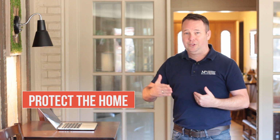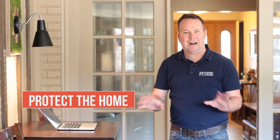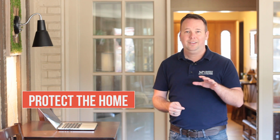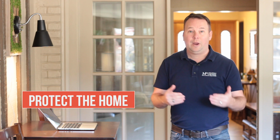So we need to make sure that the house actually has insurance. You would be shocked at how many times a policy renewal has lapsed and nobody was staying on top of the insurance. And we need to make sure that the house has the proper type of insurance policy depending on the occupancy status. Then we can get all of the utility bills consolidated into one payer's name and make sure that the house is being checked on regularly, and all of this is documented.